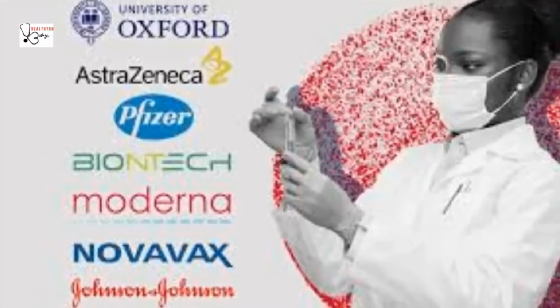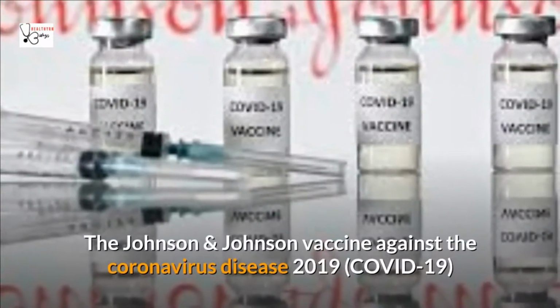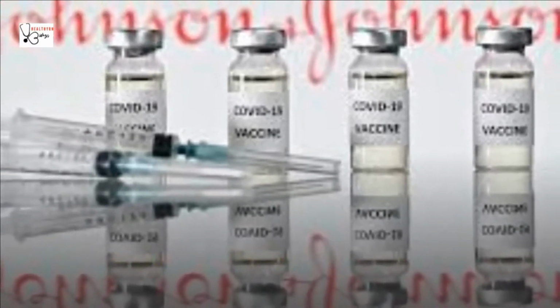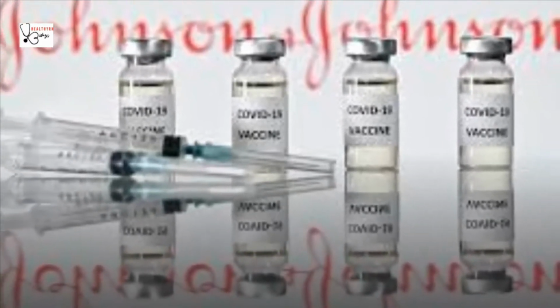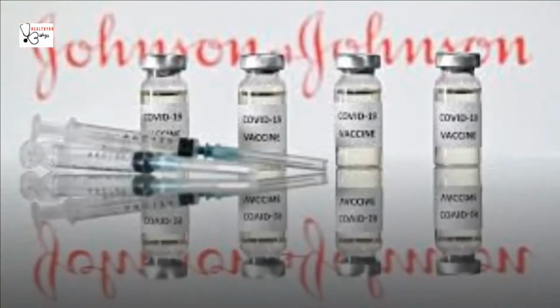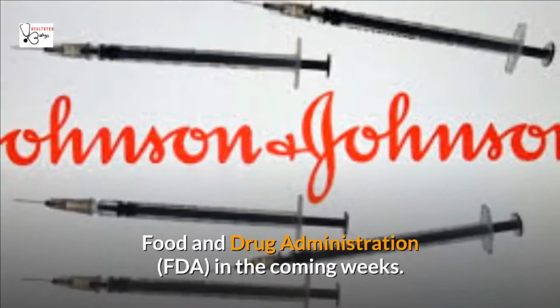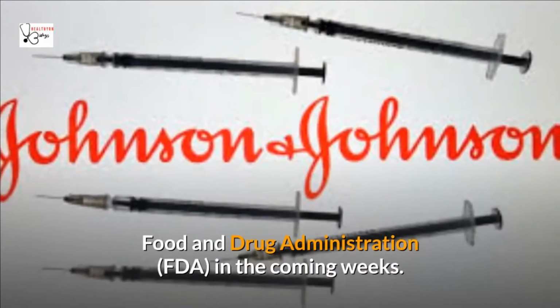The Johnson & Johnson vaccine against the coronavirus disease 2019, COVID-19, may be behind some of its competitors, but the company is moving forward with positive results and expects to seek emergency use authorization from the U.S. Food and Drug Administration, FDA, in the coming weeks.